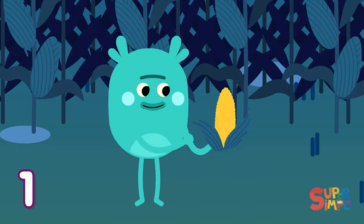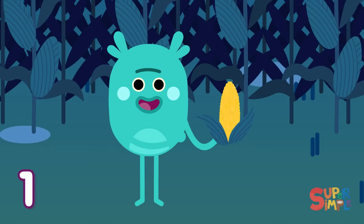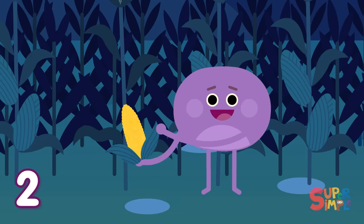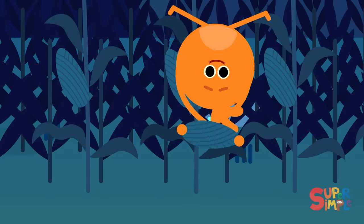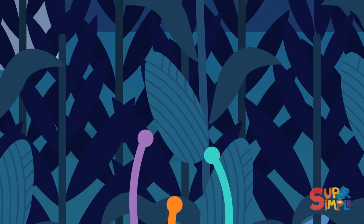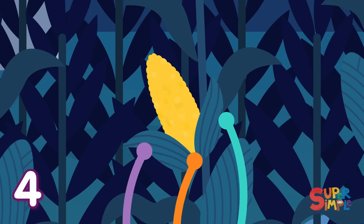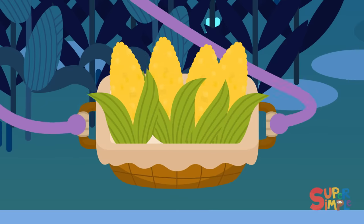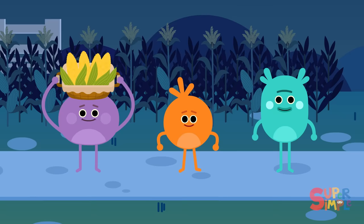1! Good! The corn's not popping. Keep picking, Bumble Nums. 2! 3! Just 1 more popcorn cob. You can do it! 4! You got 'em, Bumble Nums!